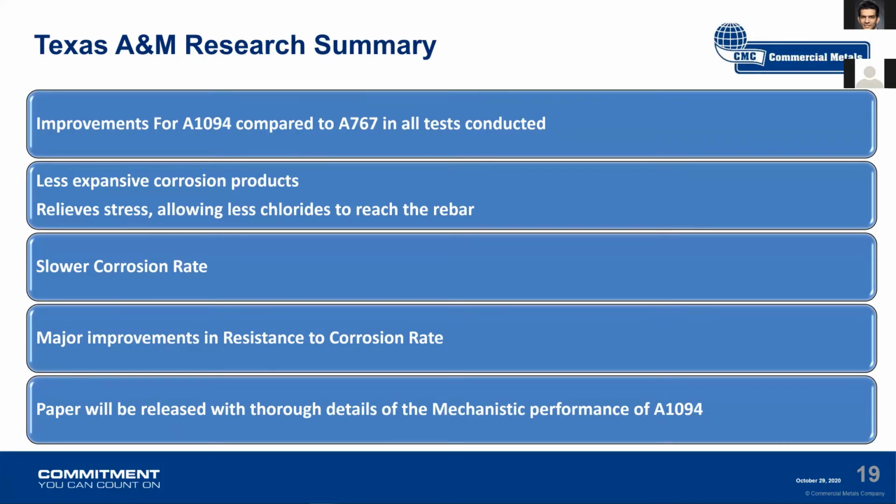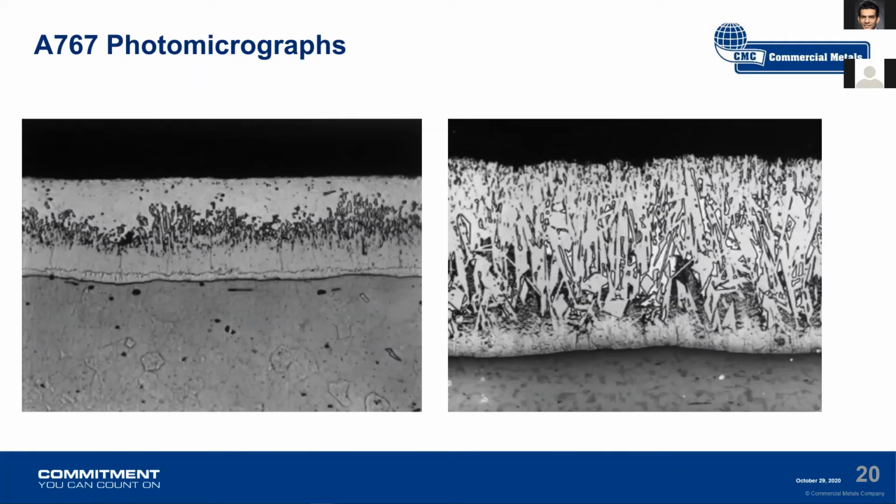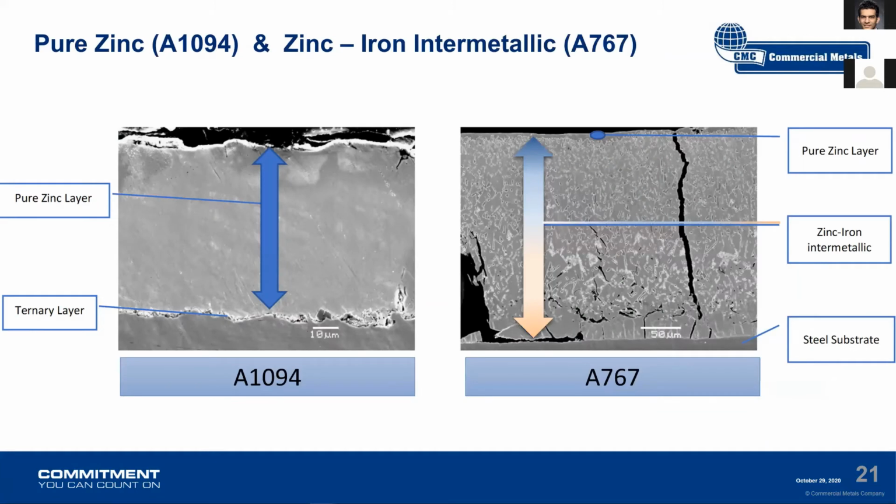Now I want to explain the difference in the two coatings as you see in a photomicrograph. What you see on the left is an ideal coating structure for galvanized A767 rebar. The coating on the right is the same product that can develop a thicker iron-rich zinc intermetallic. To compare the differences a little better, on the left here we have the A1094 product and on the right an A767 product, and what happens between the two.